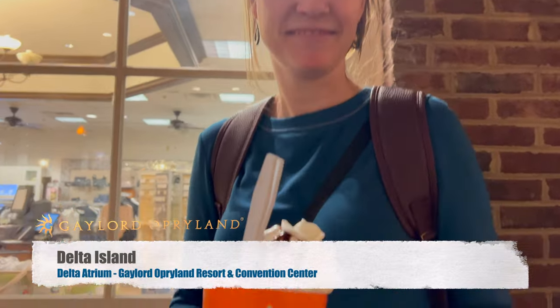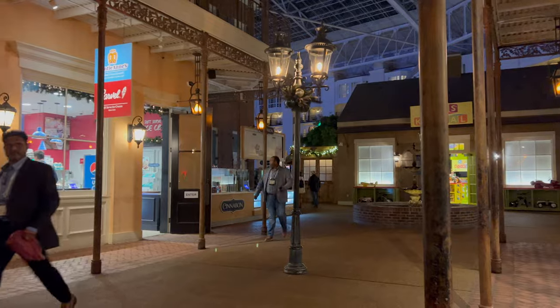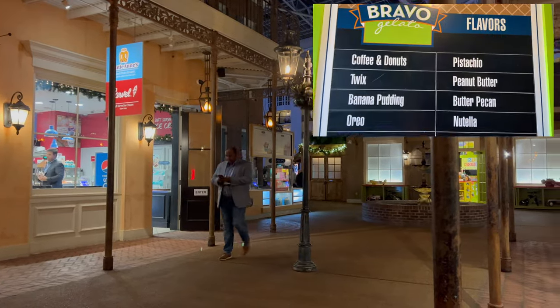Rosie was feeling a little peckish, so she got herself a sundae at Carvel. So if you do come to Gaylord Opryland, Carvel is a much cheaper option than Bravo. It was a couple of dollars less, wasn't it?